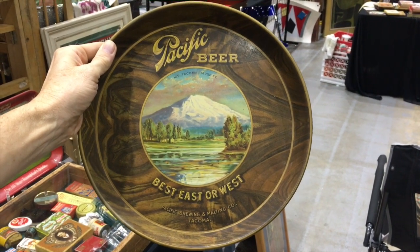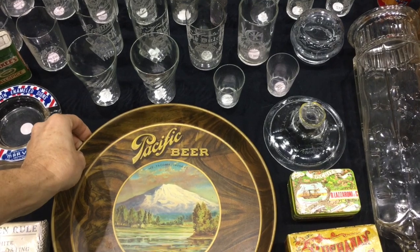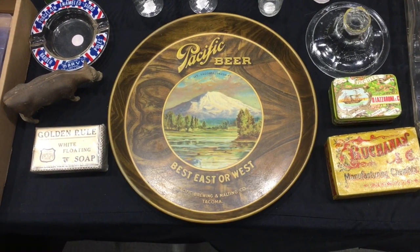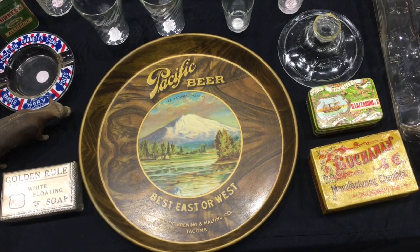They were still fighting in Tacoma to get the mountain recognized as Mount Tacoma, but they lost, and it is now called Mount Rainier. So that makes this doubly interesting because of the history behind the name, as well as the fact that it's an old beer company that went out at Prohibition and was never able to revive itself.